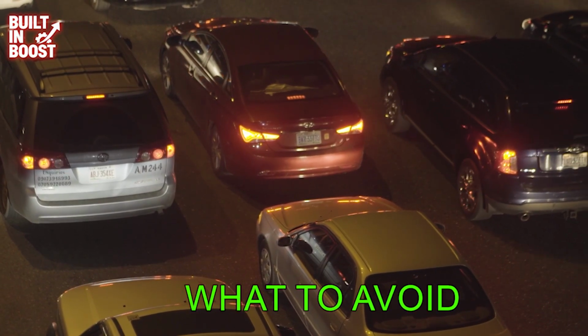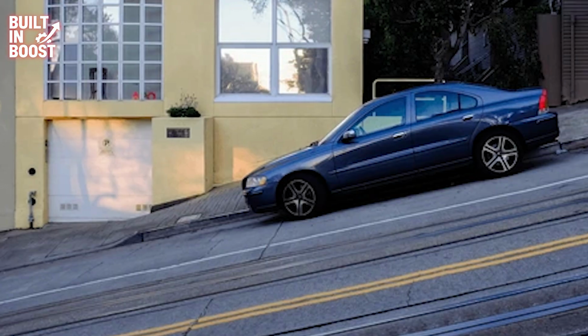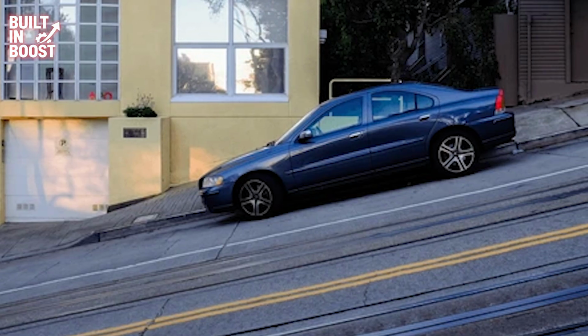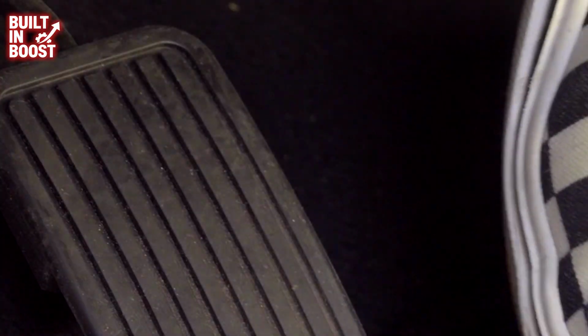What to avoid? Never redline your engine when it is cold. Do not ride your brakes going downhill. Use engine braking instead. Stop flooring it at every green light just to hit the next red light 200 feet away.